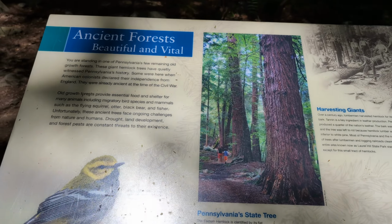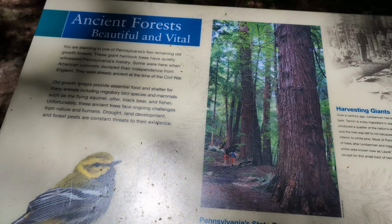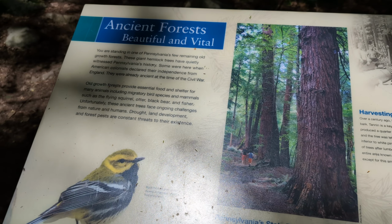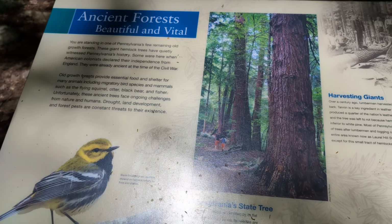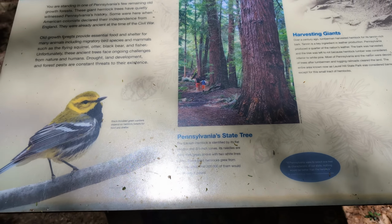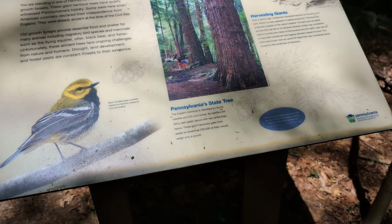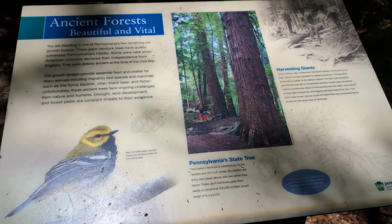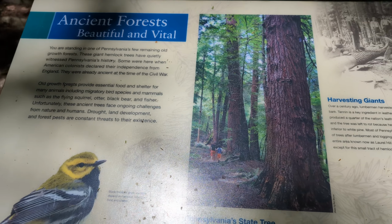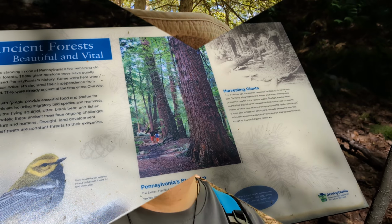This is considered an ancient forest. You're standing in one of Pennsylvania's few remaining old-growth forests. These giant hemlock trees have quietly witnessed Pennsylvania's history. I'm not going to read all of that, but Pennsylvania's state tree is the eastern hemlock. It's identified by its flat needles. I did not know that was our state tree. So this is a very significant trail that we're on here, and I'm glad I could bring you along.